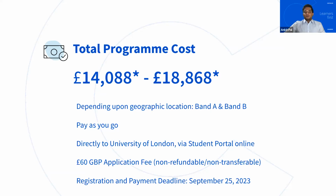On average, the University of London's fees incur a 5% increase on a year-on-year basis. Students can also pay as you go, pay per module for 2023-2024. Please note that the full program fee is not available to students residing in the UK who access student loans or company funding. These students should instead pay by module. Now, let's proceed on to the next slide.